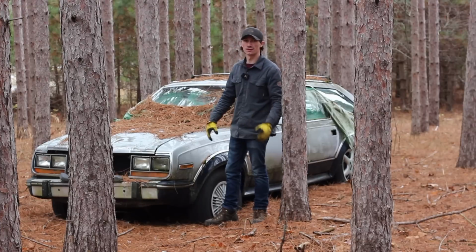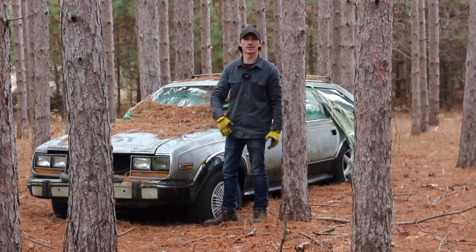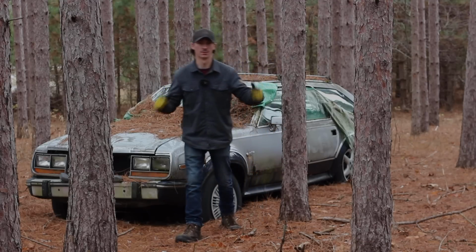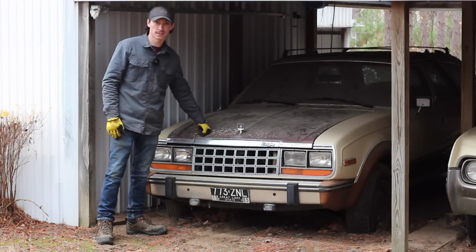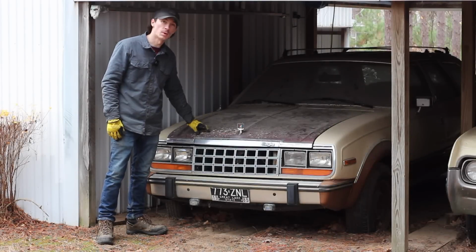All right, so now that we looked over the few that are outside, let's go and get that one that's in the garage, pull it out, and take a look at that one. And then we'll get her loaded up on the trailer and take it to the shop, and then we'll come back and grab these 2. All right, so now for the nice Eagle, which is the main reason why I purchased all these Eagles, was mostly for this one. This one I'm most excited about.